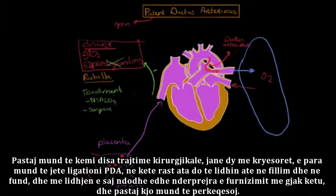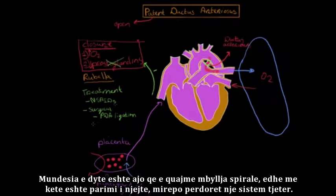And then we can have some surgical treatments, and there are two main types. The first one is called PDA ligation. What we're basically doing in that case is tying this off at the beginning and at the end, and by tying it off, you are cutting off the blood supply here, and then that's eventually going to deteriorate. The second option is what we call coil occlusion, and it's a similar principle, but we're using a different system.